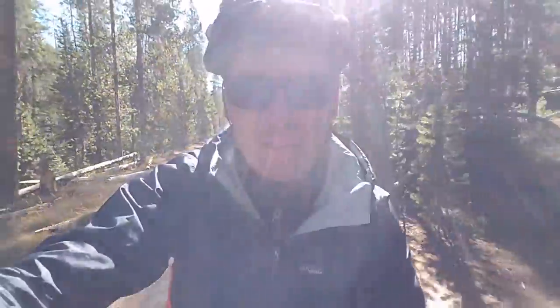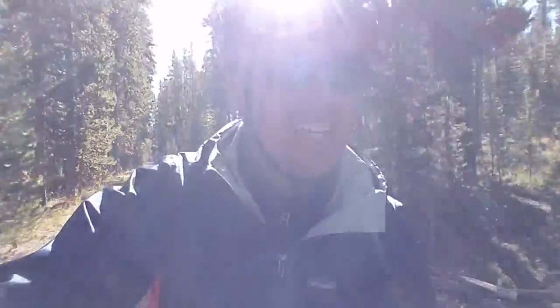Alright, so I'm back on the bicycle and backtracking about 2.5 miles back to the road. This is the same trail that I rode in on last night. It's nice to be back on the bike. I'm going a lot faster. Still out of breath though. Wow.